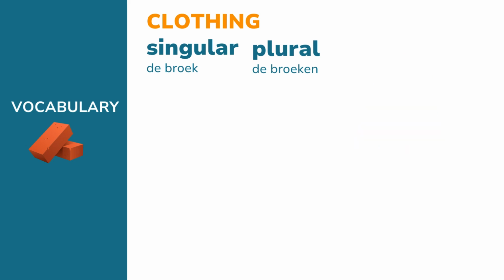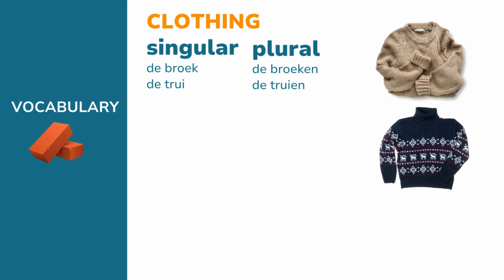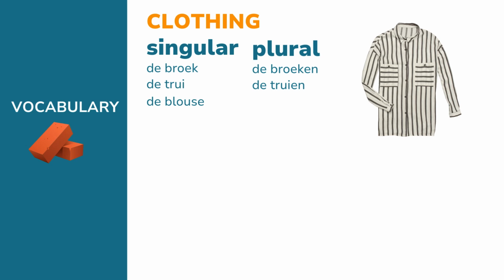Next up we have de trui. And in plural, de truien. The word trui is sweater in English. This word also slightly has a J sound. Trui. Not with the W sound at the end, but with the J sound at the end. De trui. And when you make it longer, you even hear it more clearly. De truien.